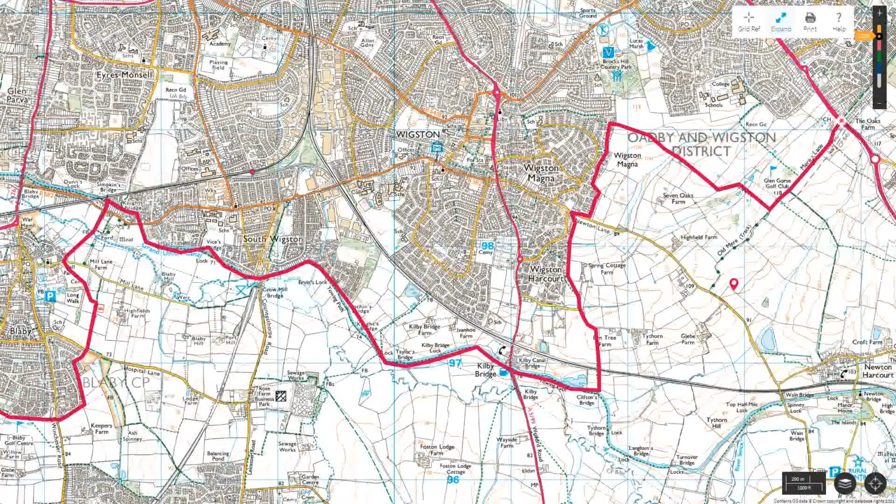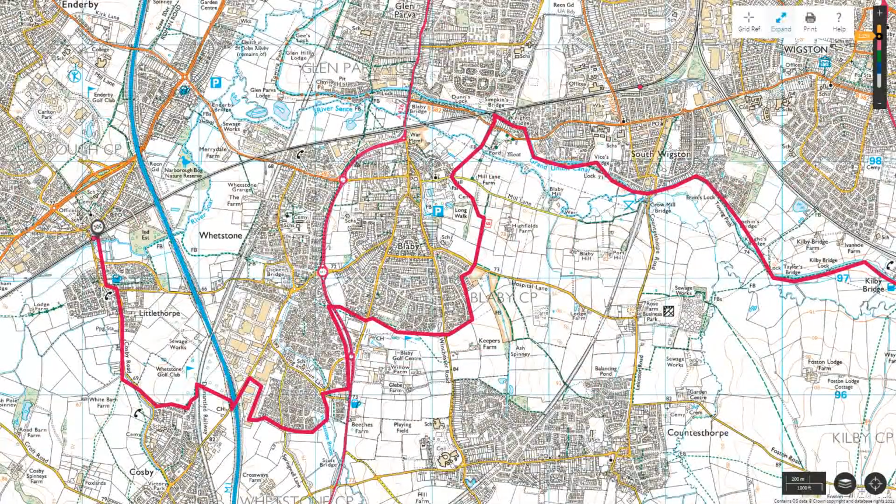We'll go quite a long way along that canal, which seems to skirt where the city and the countryside join each other. We'll leave the canal just past South Wigston and head more south to skirt round Blaby and then around the edge of Whetstone.